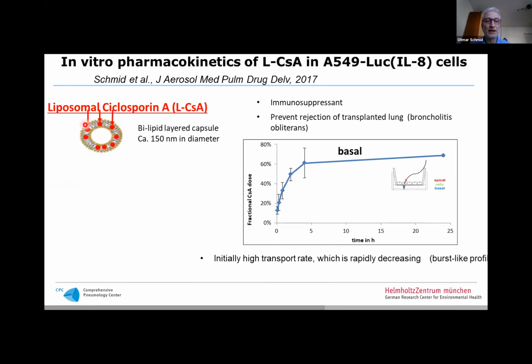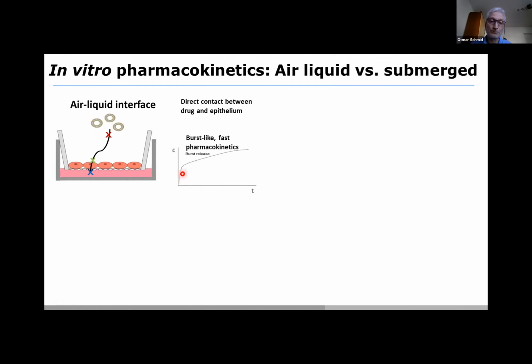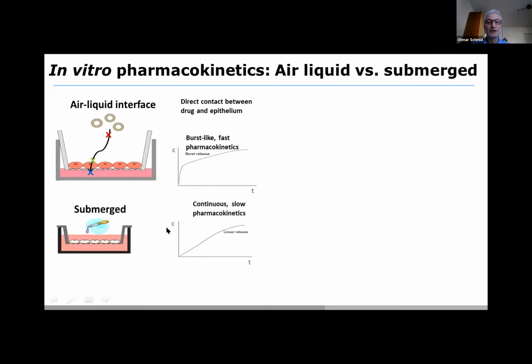We have done this for liposomal cyclosporine, an immunosuppressant drug. And you see the transport here as a function of time. It's very steep initially, and then it flattens out after maybe an hour or a few hours. And this is a so-called burst-like kinetic profile, where you have initial steep and then a slow rate of transport change. For submerged conditions, which is the current standard, you get this kind of profile. You get a very slow linear response, which then flattens out.